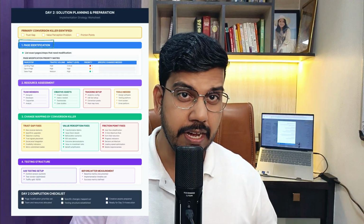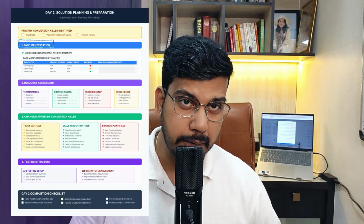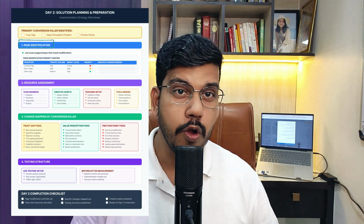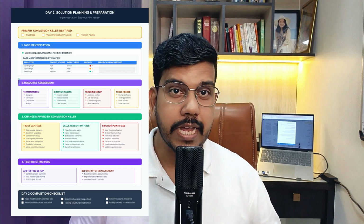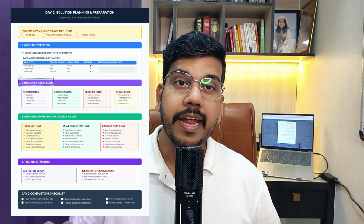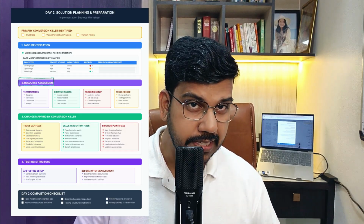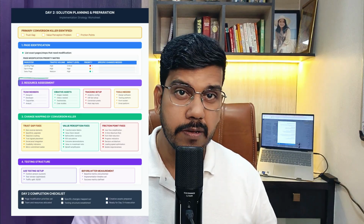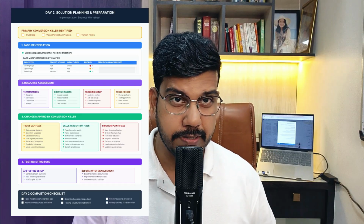Page identification. List the exact pages or steps that need modification. Prioritize them based on the traffic volume and impact. Resource assessment. Identify team members or contractors needed. Gather necessary creative assets: images, videos, testimonials. Prepare tracking mechanism for before and after comparison.